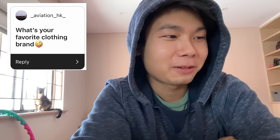What's your favourite clothing brand? I don't really have an absolute favourite one, but I do tend to go for a few, including Hollister. Jack Wills. I really like Jack Wills because it's JW, which is like my initials as well. And when I wear Jack Wills, people think that it's my own brand. I'm like, yeah, my own brand, haha.